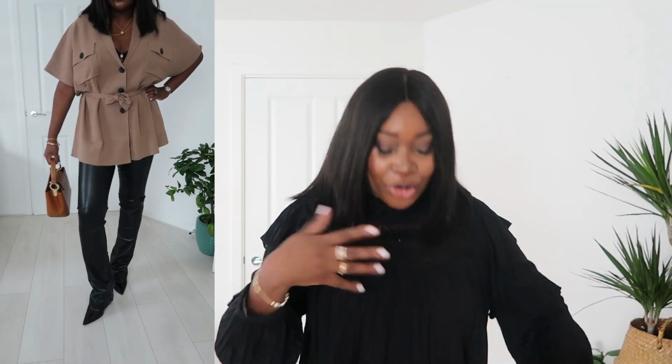So that's just a little tip for if you're ever going for flares and you want them to be a little bit more slimming than wide leg or huge bell bottom flares: always get the flare to go out from the smaller part of the leg. I would definitely say that these trousers are a mini flare. So they're not a huge flare.